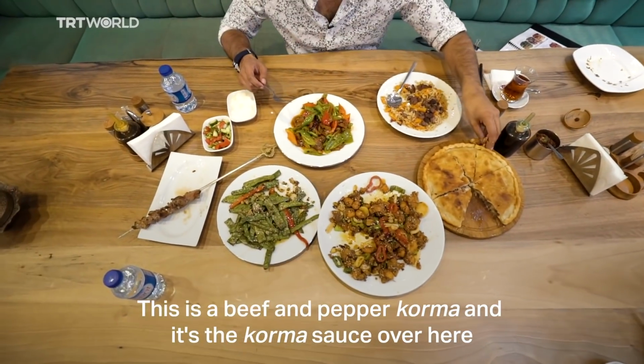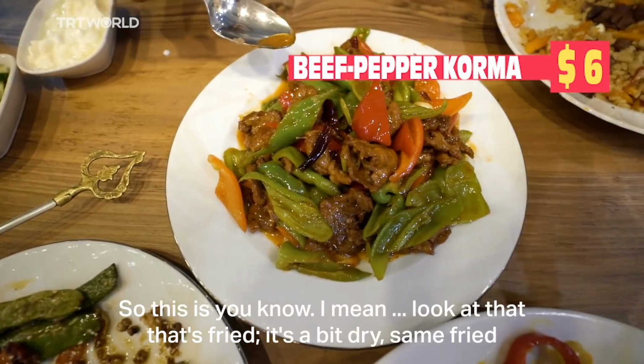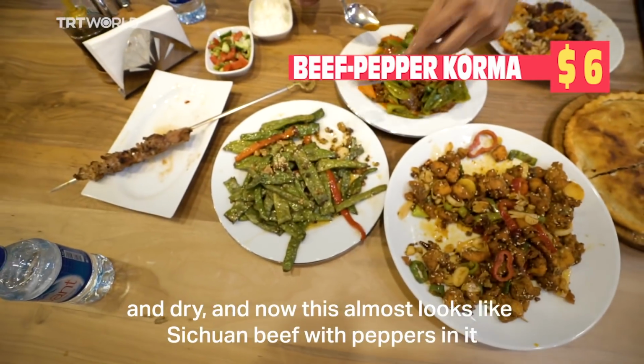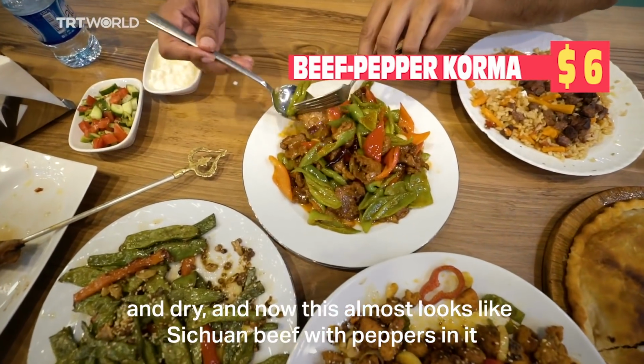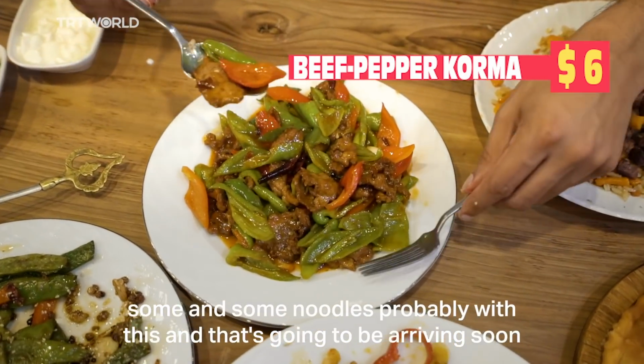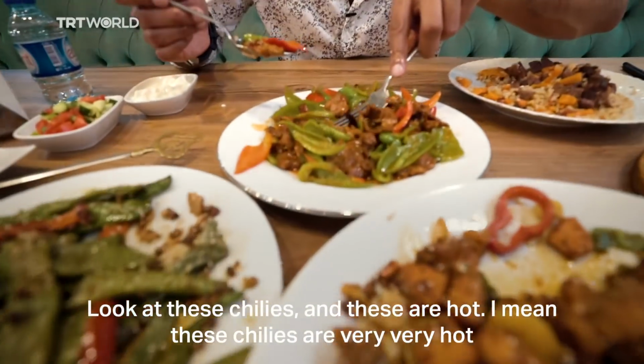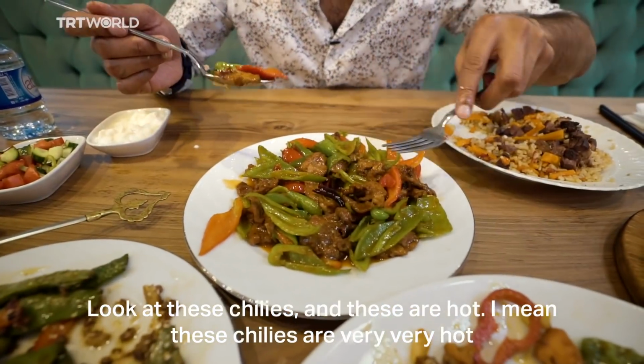This is the beef and pepper kaurma. And it's this kaurma sauce over here. Look at that. That's fried. It's a bit dry. Same, fried and dry. Now this almost looks like Sichuan beef with peppers in it. And this is going to be spicy. You need some rice and some noodles probably with this, and that's going to be arriving soon. And look at these chilies. These are hot. These chilies are very, very hot.